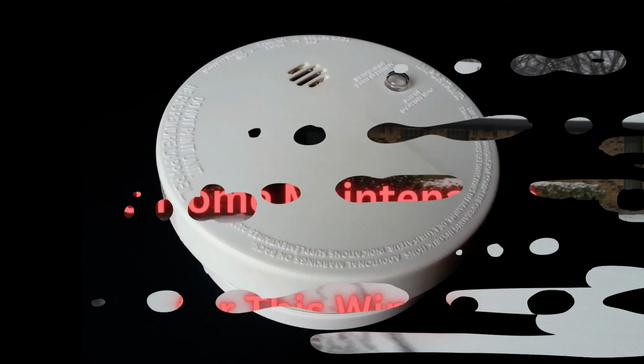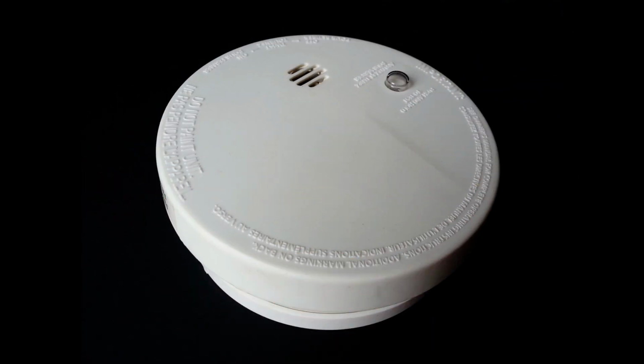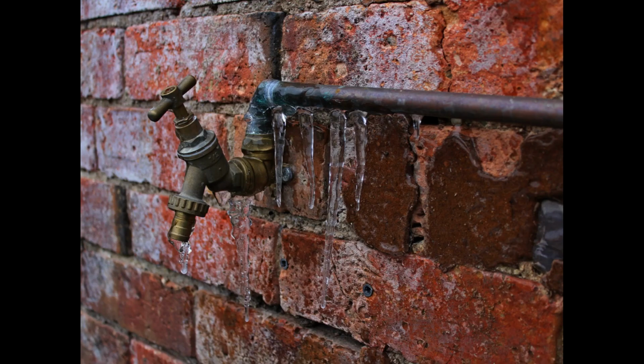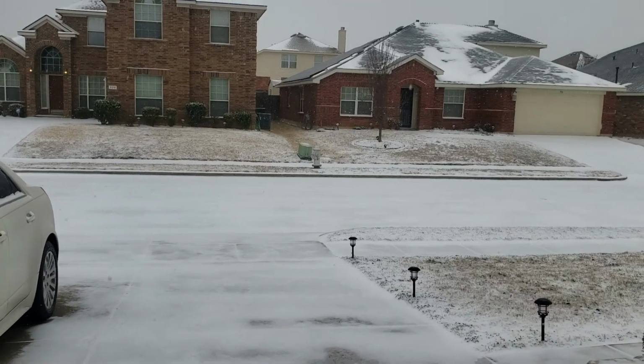Number 1, check smoke and carbon monoxide detectors. Number 2, get your furnace serviced. Number 3, insulate pipes in unheated areas. Number 4, prepare for the worst.